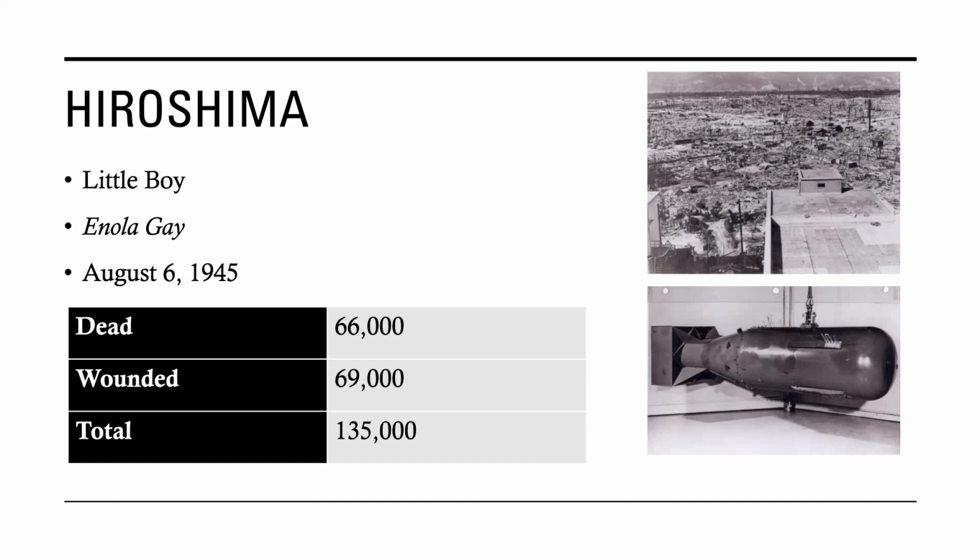So we dropped the bomb. It ended up with 66,000 people dead, 69,000 wounded, many of whom would later succumb to radiation poisoning, for a total of 135,000 casualties, one bomb. And so here is a picture of Little Boy, and that's a picture of Hiroshima after the bomb fell.